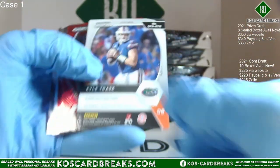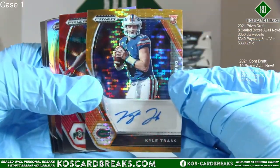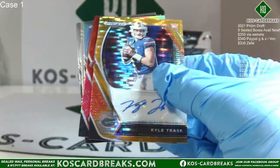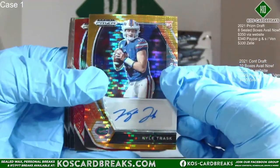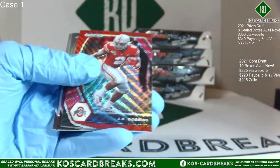There's a really cool one. Kyle Trask, 12 of 49. Orange Pulsar parallel, Kyle Trask. Got Trask. Brian, nice hit. Like his auto too. 12 of 49, Kyle Trask.